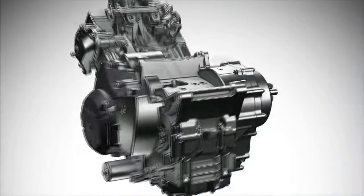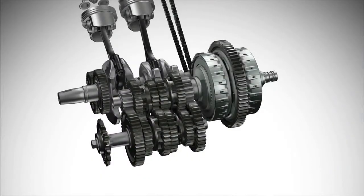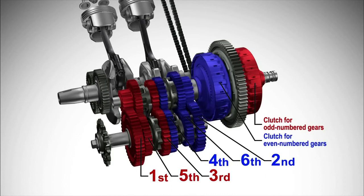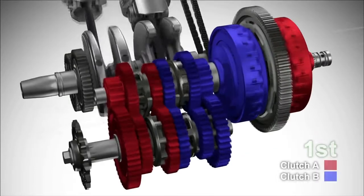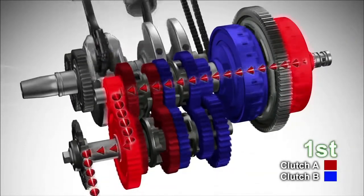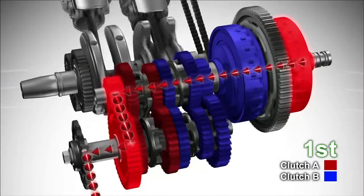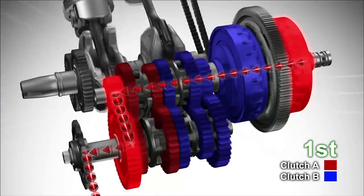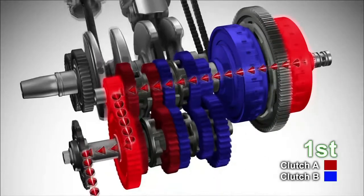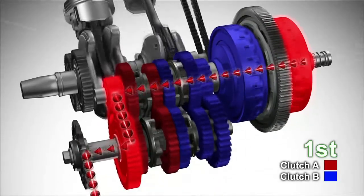The dual clutch transmission has two separate clutches for odd and even numbered gears. One for first, third and fifth gears, and another for second, fourth and sixth gears. The vehicle is now driving in first gear. Clutch A for odd-numbered gears is engaged and transmits the driving force. Clutch B for even-numbered gears is disengaged to keep the gears in neutral.